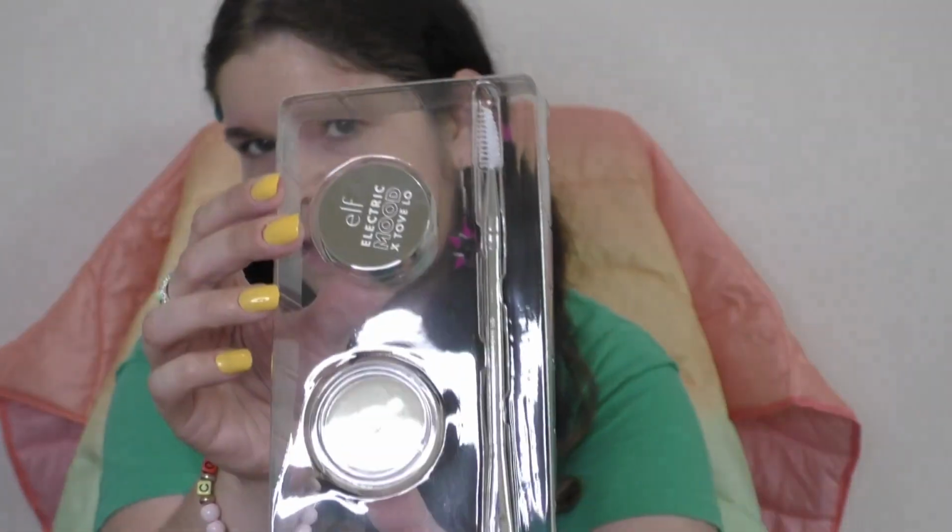So the first thing I'm going to do is kind of finish off my brows. I'm going to use this e.l.f. Electric Mood and Tove Lo Disco Glitz Brow and Eye Kit. So this kit comes with a brow pomade and a glitter gel and a spoolie with a little brush on the other side. So this is a pretty cute little kit. So you got your stuff right here.